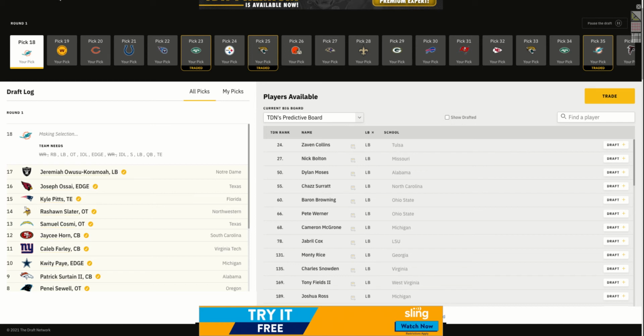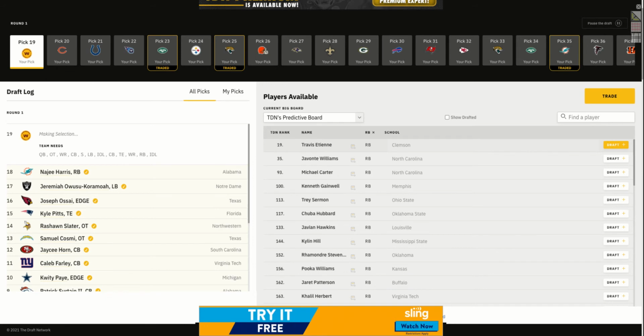Who do they go with? They've already crossed off the wide receiver, but they go with Najee Harris, running back from Alabama. Najee Harris, they do need a running back, so they get one.